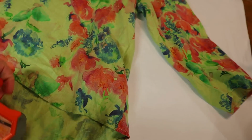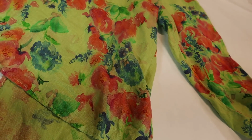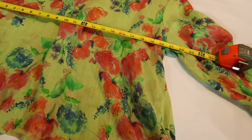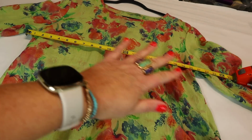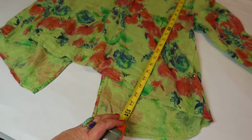Some of you have commented that you don't like my measuring tape. That's fine. If you would rather use a really pretty wooden stick, you go right ahead. Use this one. It's just a yellow measuring tape. It shows up well and it's easy. So I take a photo with my phone of the chest and I'll do the length. If it's a plus size item, I take a lot more measurements.